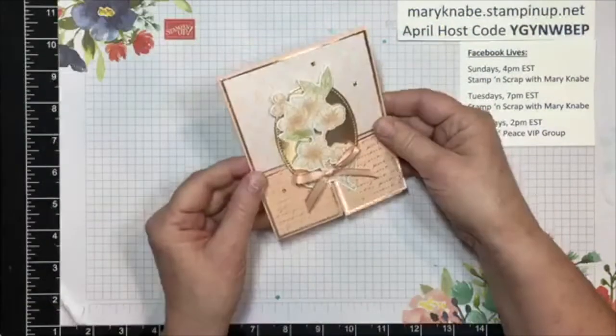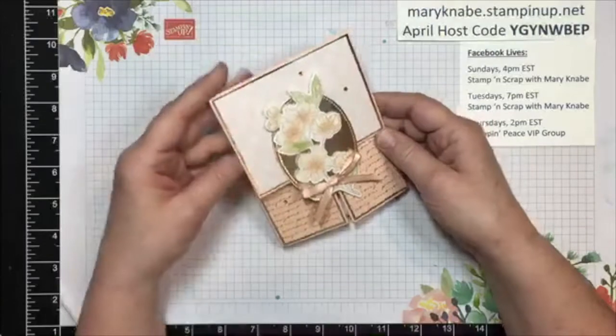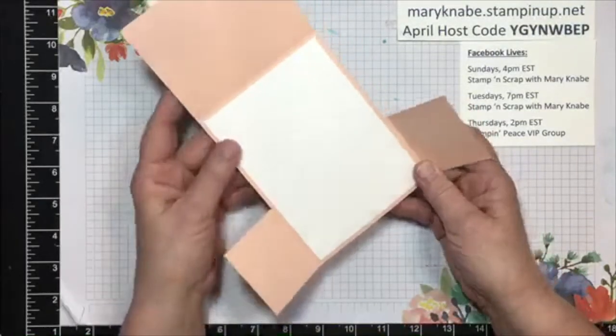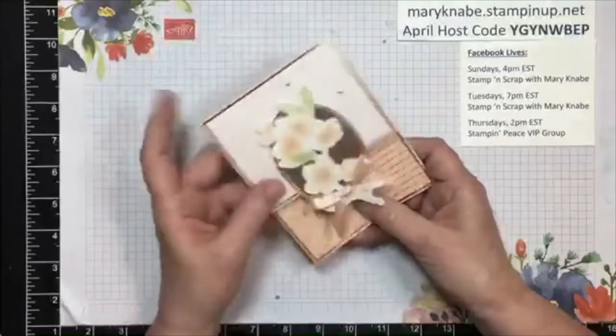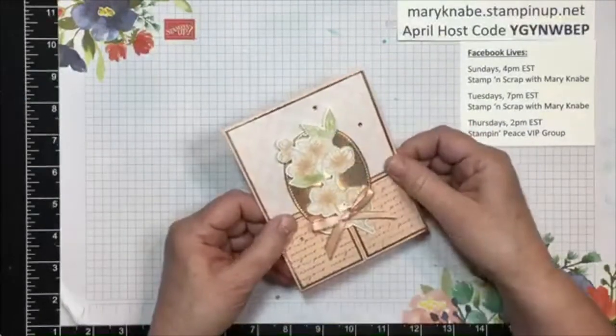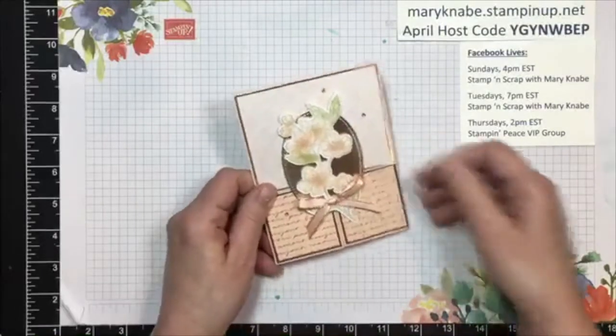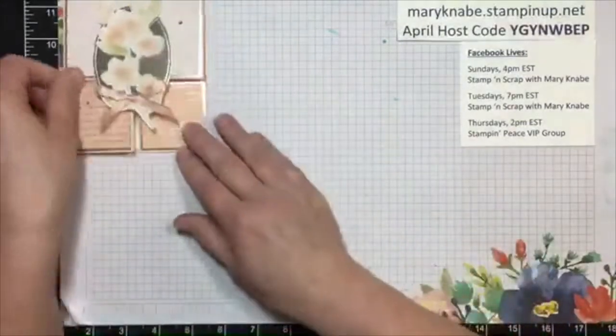Here is the card we're going to make. It's called Double Dutch Doors Fun Fold Card. When it's finished and closed, it is standard size, 4 1/4 by 5 1/2, so it fits nicely in our envelopes. So let me show you how to make this.